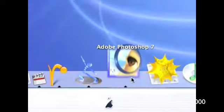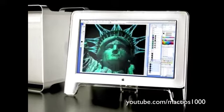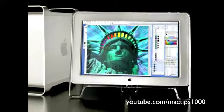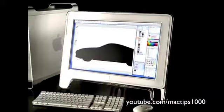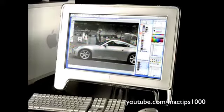My first reaction to the G5 was just one of, wow, Apple has done it again. The performance of the G5 is just incredible. We've been working very closely with Apple, in particular with Adobe Photoshop. In fact, it's up to 2 times as fast as the previous performance that we've experienced on the Macintosh. Apple's made Photoshop that much more productive.